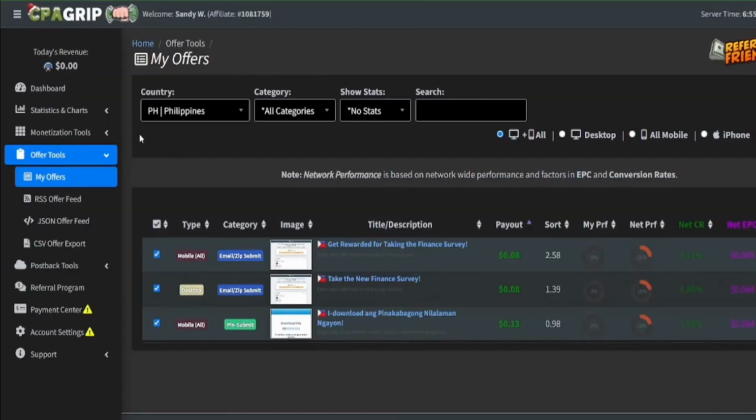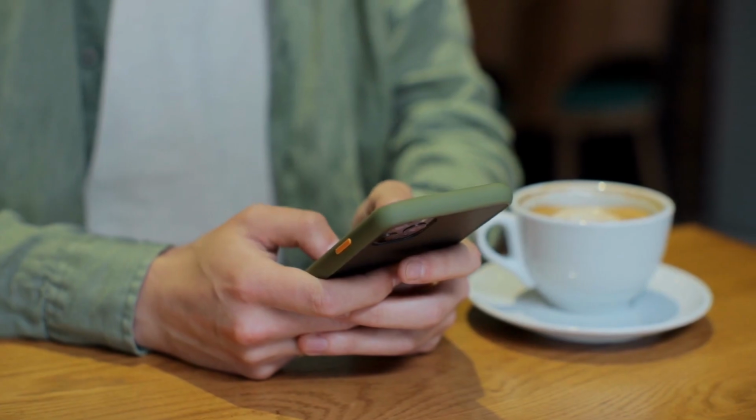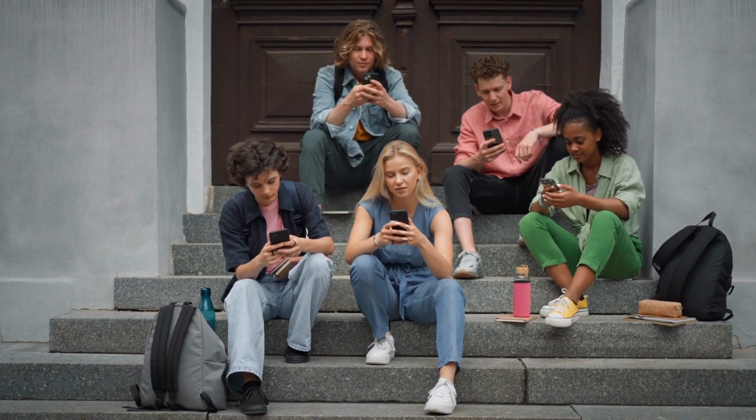It's quite easy to get $20 from all of these by simply utilizing Google Translate. This is the deal I recommend you do, and it will pay you $21.90. This is my preferred option because it is only for mobile phones. People only need to submit their information, and this offer is fairly new.